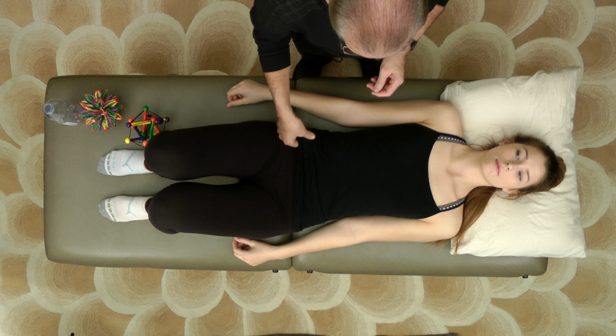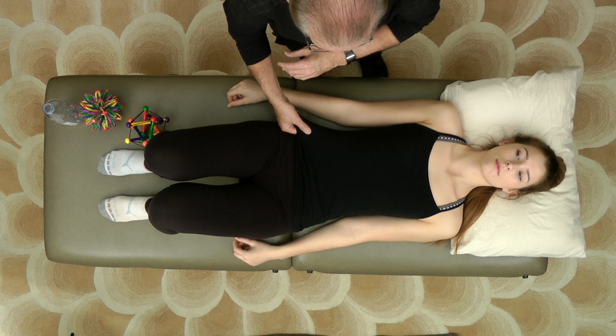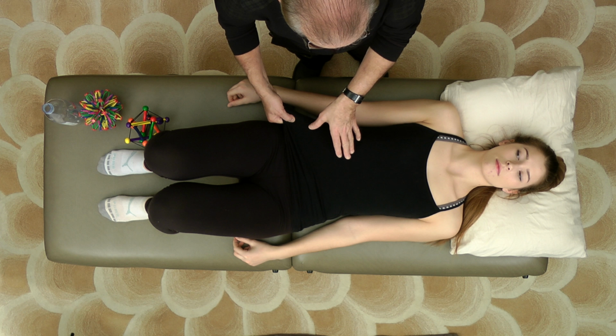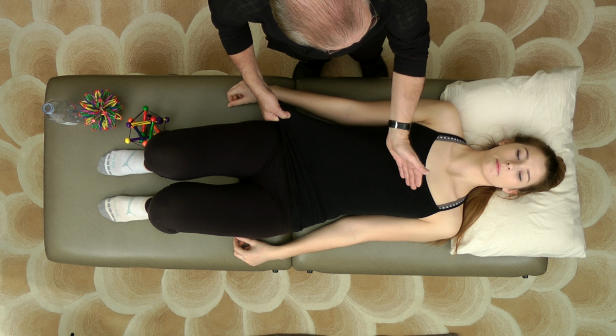I'm going to give you an example here of an injury that might have occurred down here in the hip. And when I take this area of restriction, if you'll notice by using her shirt here, this pull is transmitted through the body. And can you feel where that is over here?